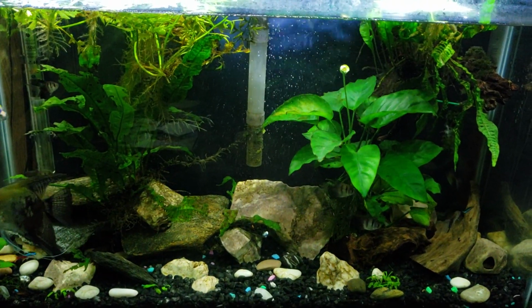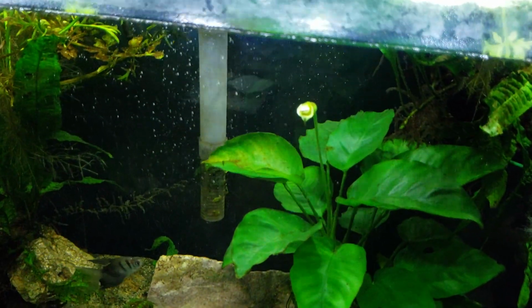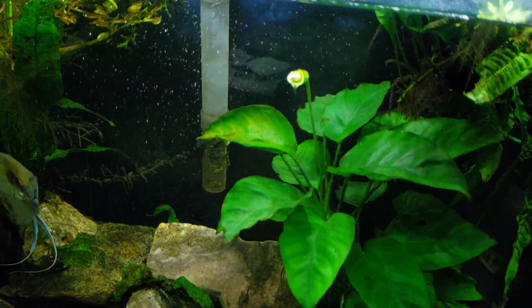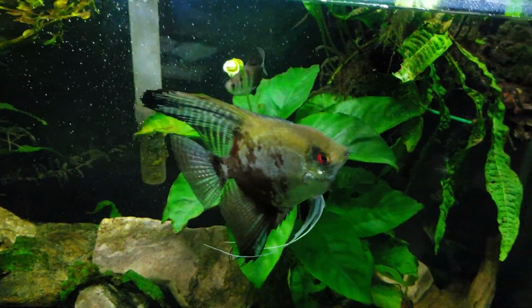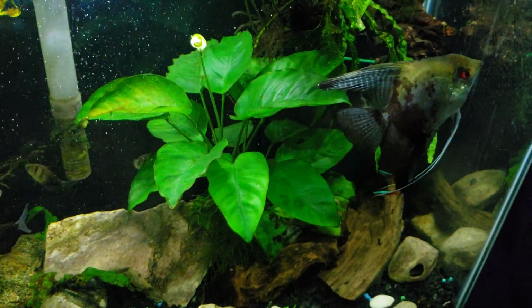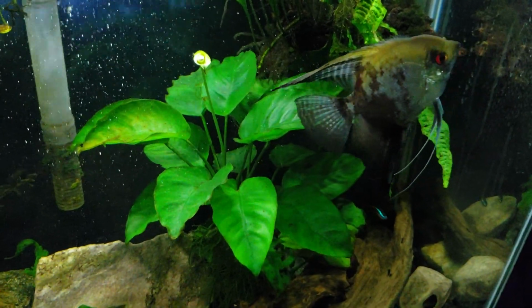The only thing that's really worth mentioning in this tank is the flower you can see there trying to develop on my Anubias plant. Not long ago, I pointed out how I was really happy with the way this Anubias plant is growing and taking off. It's growing really well in here, it's thriving in this tank. And now we've got our first flower. I think that's the first flower. I don't remember seeing another one on this plant just yet.